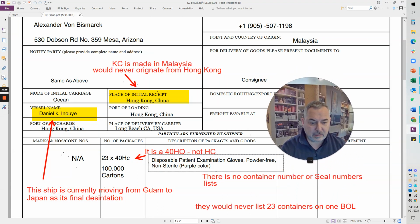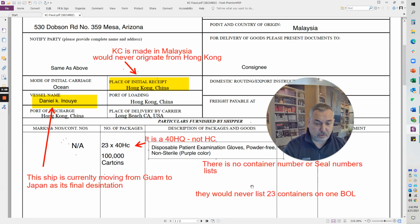And then the final one, let me move up here a little bit, is there are absolutely no container numbers or seal numbers listed on this bill of lading. Always the container number and the seal number need to be listed and verified on the bill of lading. Those numbers don't exist here. That immediately tells me that this is fake. Also, they would never list 23 containers on one bill of lading. 4, I think, is the most that I've ever seen, and I could be wrong on that, so don't quote me.